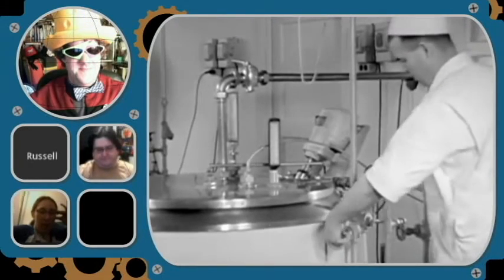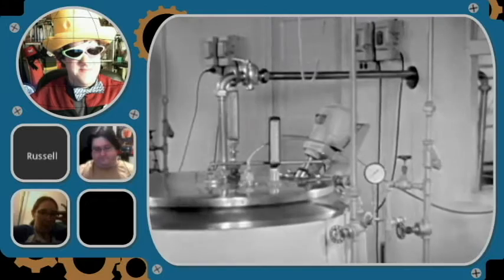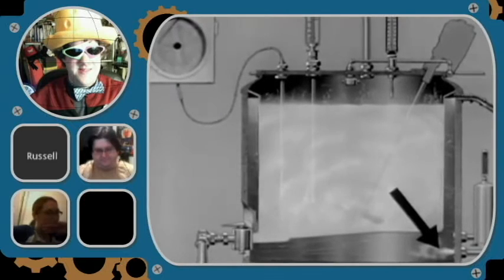Turn on the cold water to the jacket to start cooling the milk. The cold water enters here, mixes with the water in the jacket, and runs out through this overflow pipe.